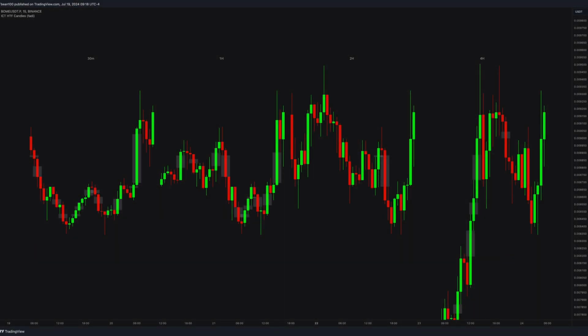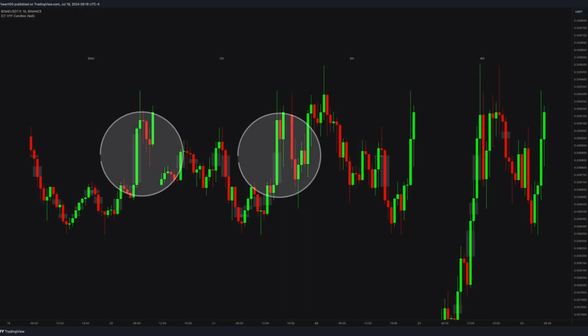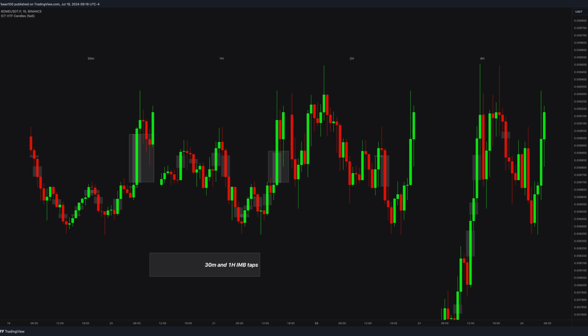How about our momentum layout with 30 minutes and 1 to 4 hours? As you can see, price tapped the 30-minute and 1 hour imbalances, giving me ideas about upward movement. Within 2 hours, you can notice the failed imbalance here. Within 4 hours, we are pushing hard upwards. Altogether, I had this momentum idea of longing the price.